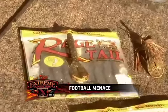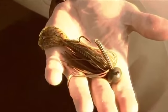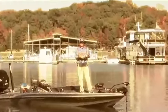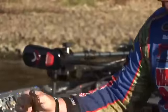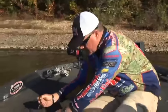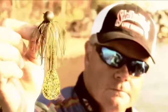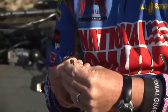Hi folks, Mark Rose here. I've got a new trailer here that I'm real excited about from Strike King. I love throwing a football jig, and traditionally this is the way I normally throw the football jig, with a Rage Craw on it, but this new Menace trailer is one that I'm really excited about. It doesn't have quite as much wide tail on it, so it's going to be more of a compact trailer that's still going to have lots of action to it.